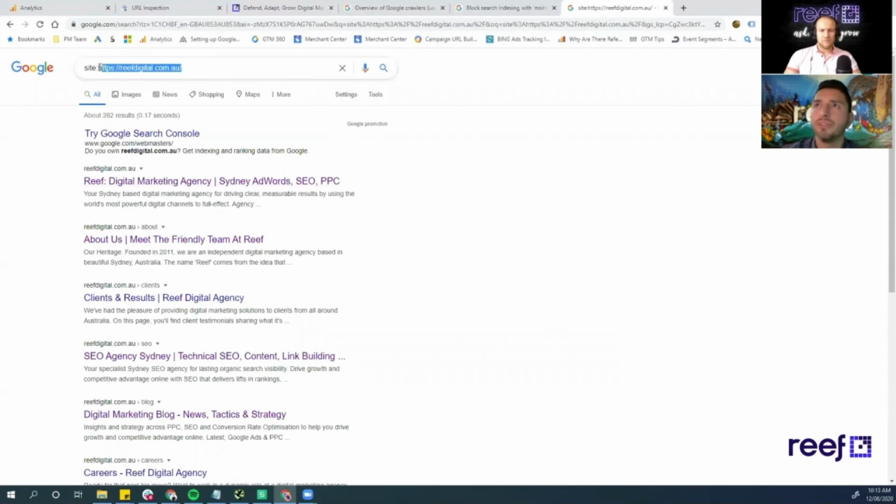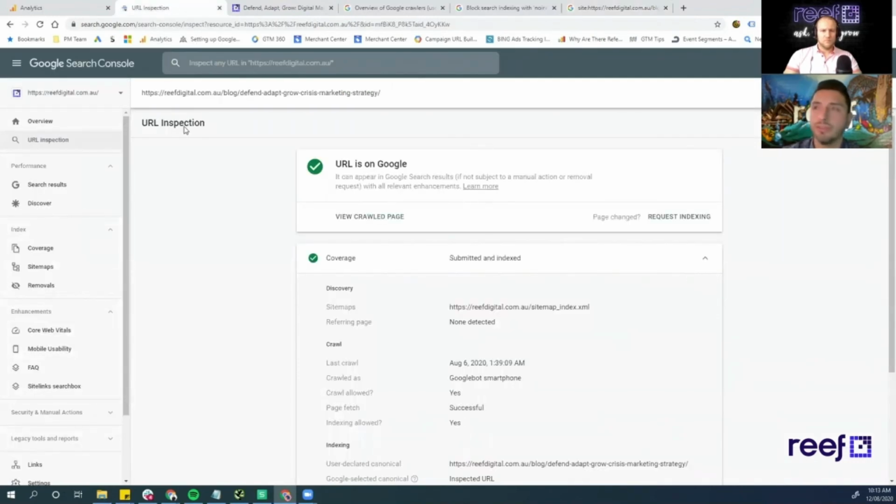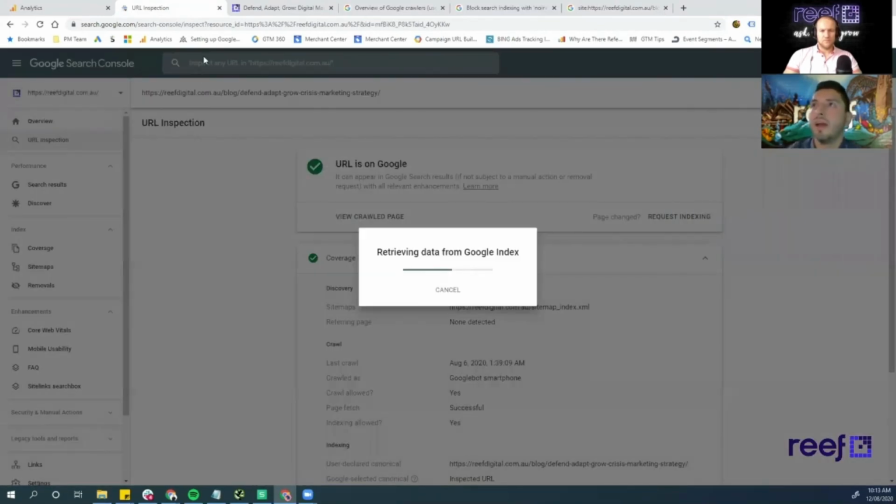So just imagine you were building a power page, and you built this page like 5 years ago, and you've updated the page, and then you use this command. You can see that it's indexed, and you can see the date of when it was indexed, but maybe you want it to be indexed a little bit quicker. So one of the things you can do is go to your Google Search Console, and then you can paste your page into this section over here.